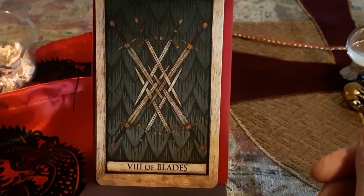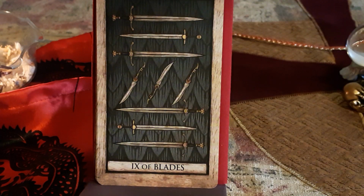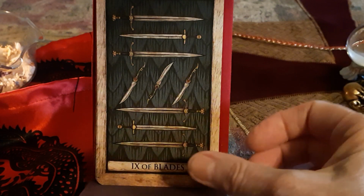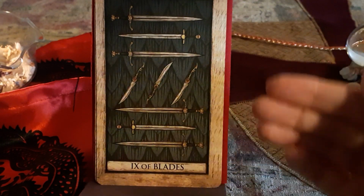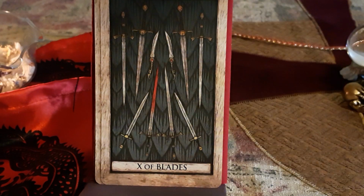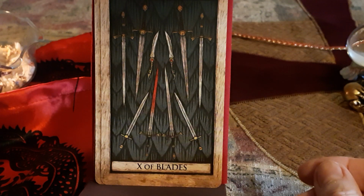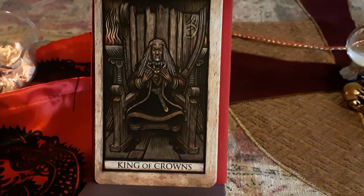Come on, focus up. There we go. It does cause you to take a second look because of the way they have placed the swords. Be interesting to see what the book says. Oh, that's a nice one. 10. Just breaks up the monotony having some of the red blood there.